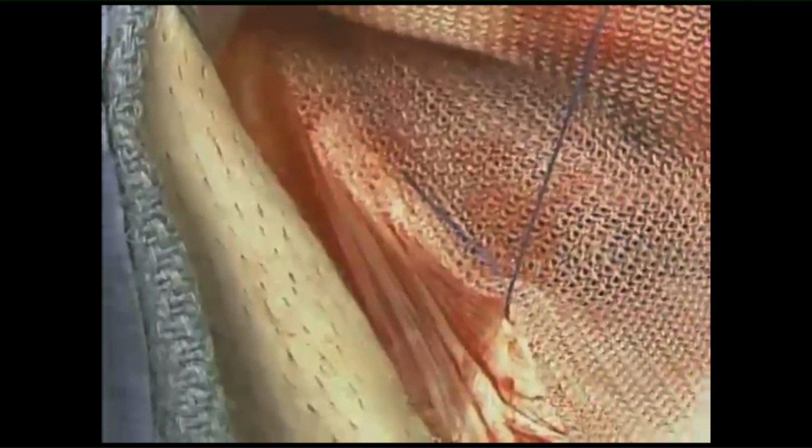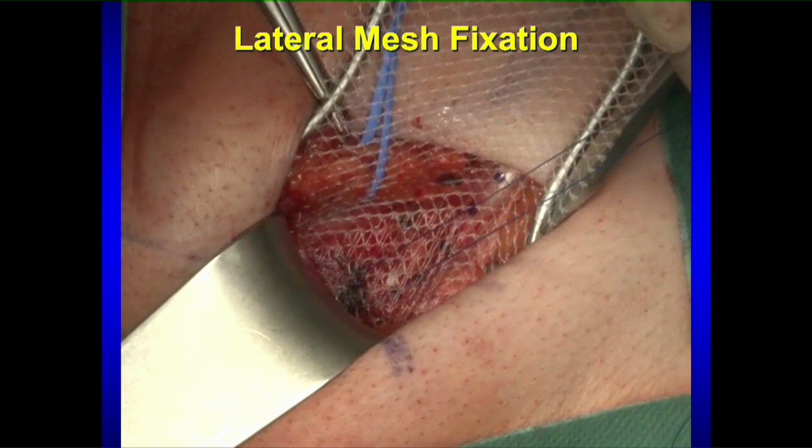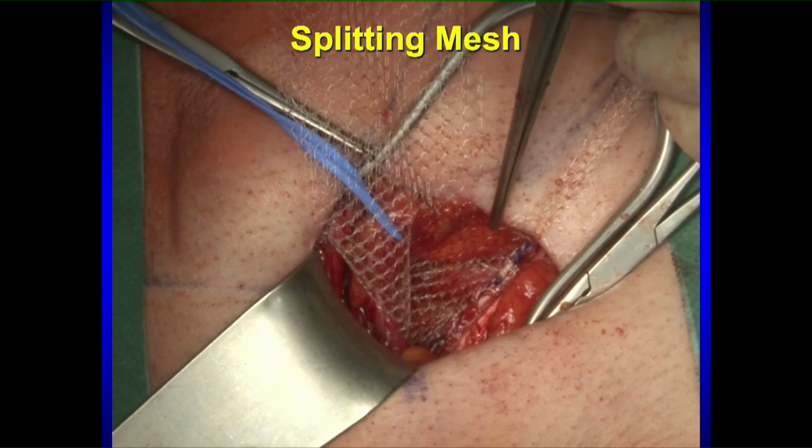Prolene suture, permanent. Can you use a PDS? You can. But we just do it the same way every time with a non-absorbable suture because there's no interface here. So you want to have a permanent suture. The lateral mesh fixation ends at this level at the internal ring. We then split the tails. So we end here, split the tails, cut to the halfway point of the cord. And here then we can see that that splits across, splitting the mesh.